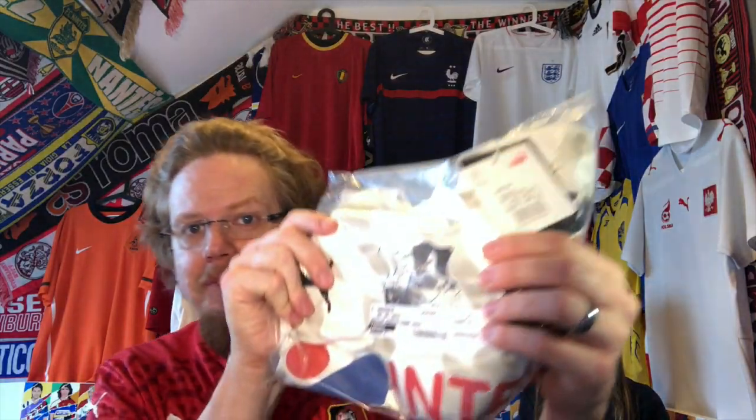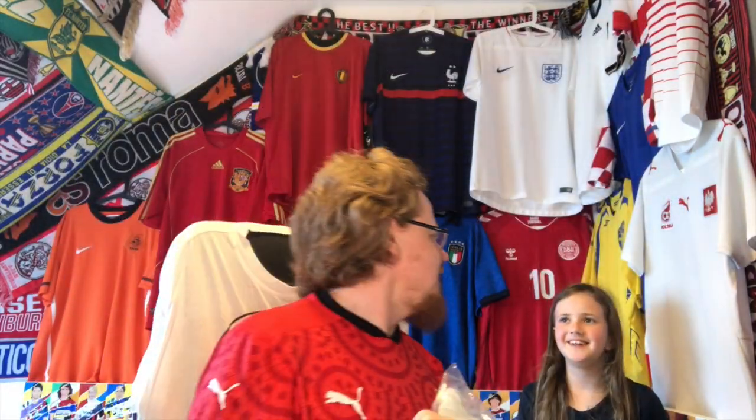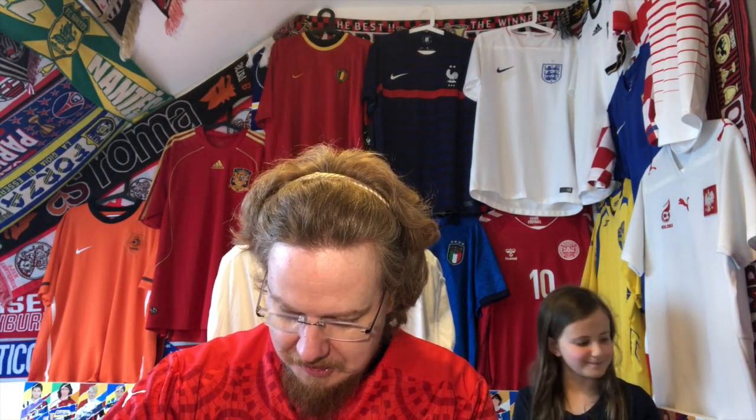daughter loves so much. We are talking, of course, about Amiens, and you can see the animals on there. Which animals are these? Unicorns. Her favorite animals. We have so many unicorns. If you think we have many soccer jerseys in my home, my daughter can outdo me with unicorns, I'm pretty sure. Unicorns that she has, that she made, and whatever. So it is basically us doing it together.